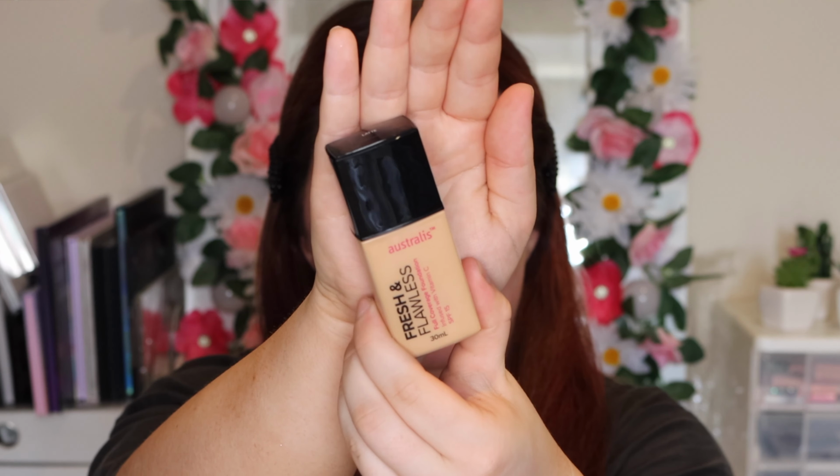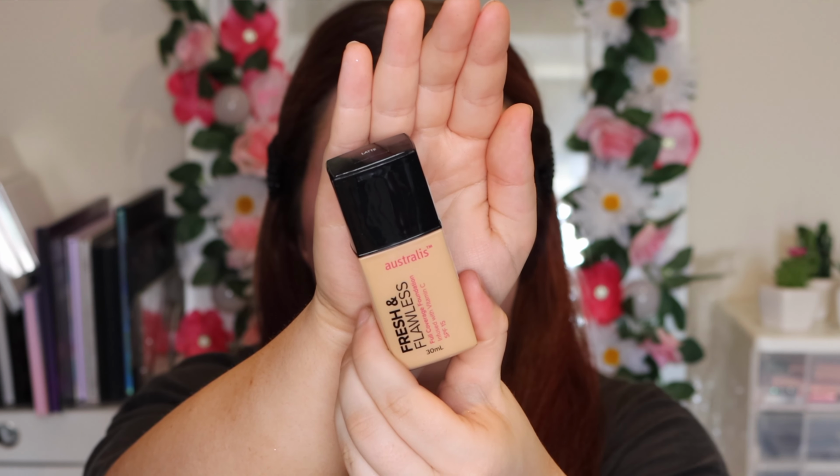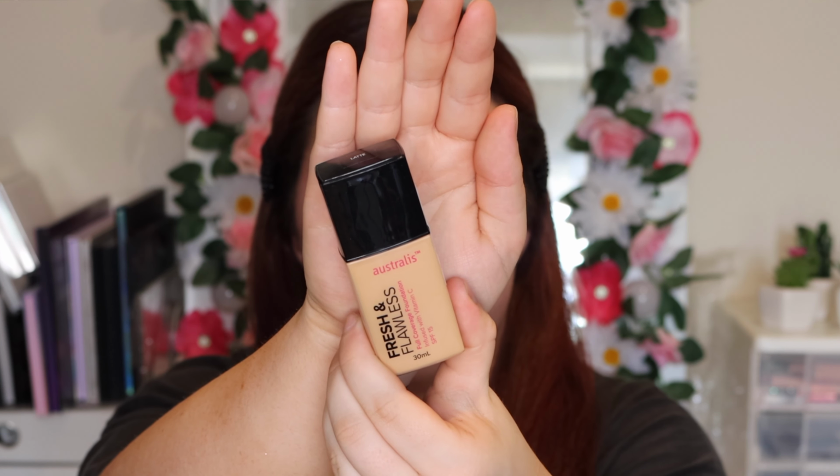They're really, really pretty. Also, the glitter looks so much better when eyelashes are on. Everything just looks so much better when the eyelashes are on. So the first thing I'm going to go in with is the Australis Fresh and Flawless Full Coverage Foundation infused with vitamin C SPF 15. And I got the shade Latte. I'm really hoping that this is my shade.